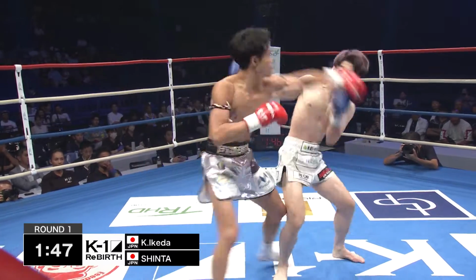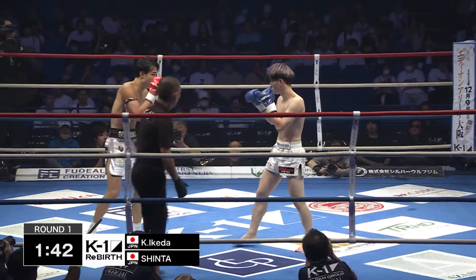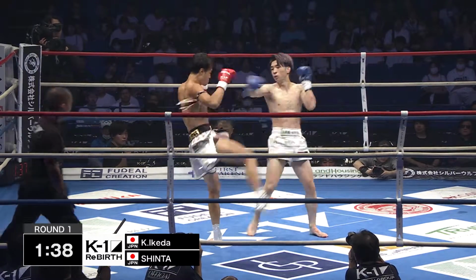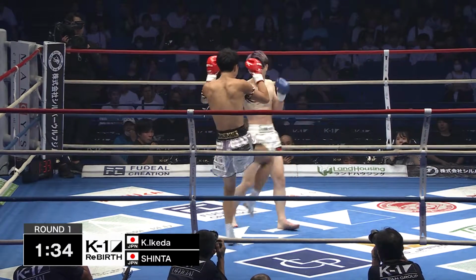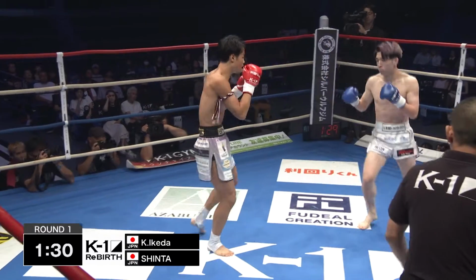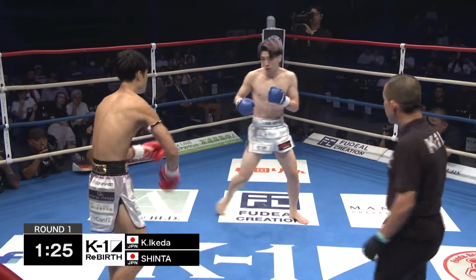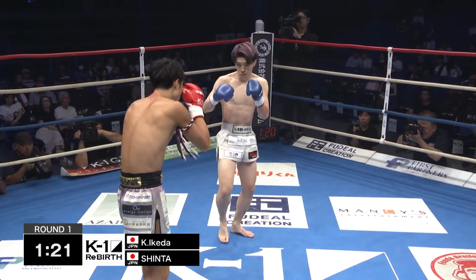Ikeda, who looks the physically bigger of the two, just misses with a left hook, right round kick combination there. Good low check and counter from Shinta, the southpaw. He's got a good range to kick the inside lead leg of Ikeda, given that southpaw stance, and he goes for it on that occasion. We know Ikeda is a very good boxer, and one way to slow down the boxing of your opponent is to kick out their legs.